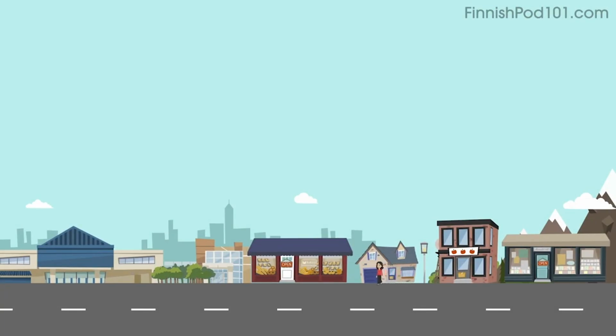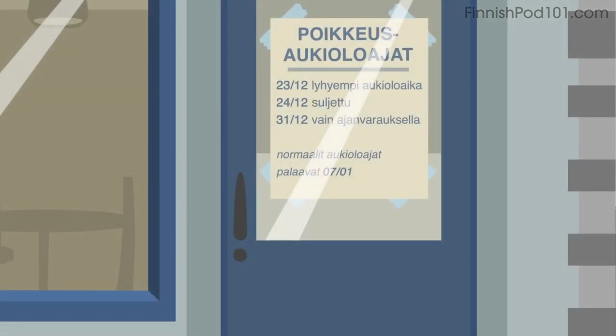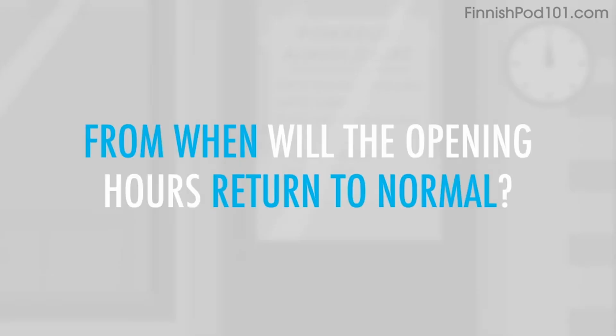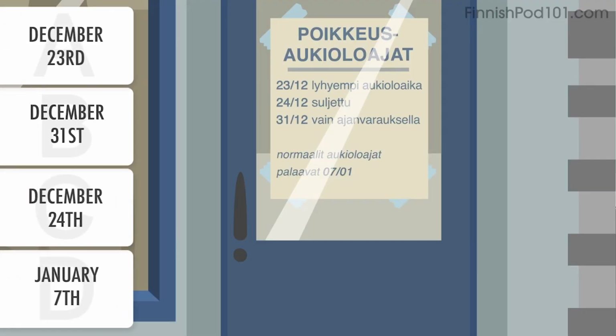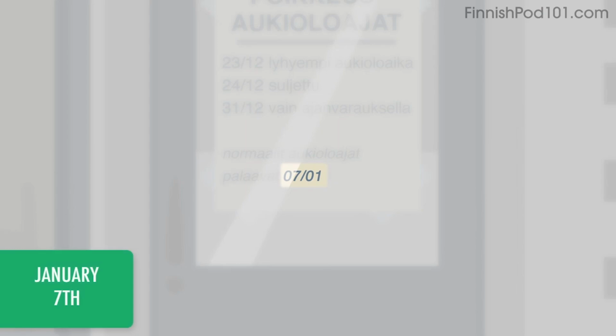There's a national holiday coming up, and you notice that shops have special notices about having different opening hours. From when will the opening hours return to normal? The notice says that the opening hours will be back to normal on January 7th. 7.1.